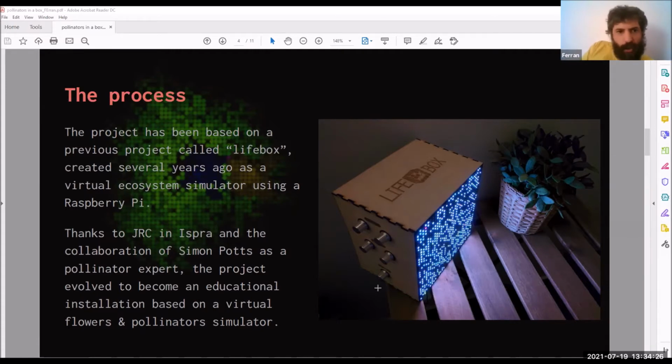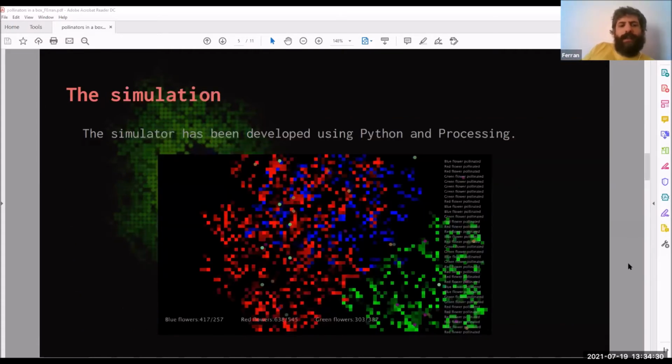Okay, so next one. You can see here a screen capture of the simulation running. The idea is you can see these different squares and different circles. The colors are the flowers, and you can see the pollinators going around the flowers. Each color is a different flower species, and different circle colors are different pollinator species. You can see how each flower evolves, and it depends mostly on the parameterization that you did, or are doing in real time with the simulator.